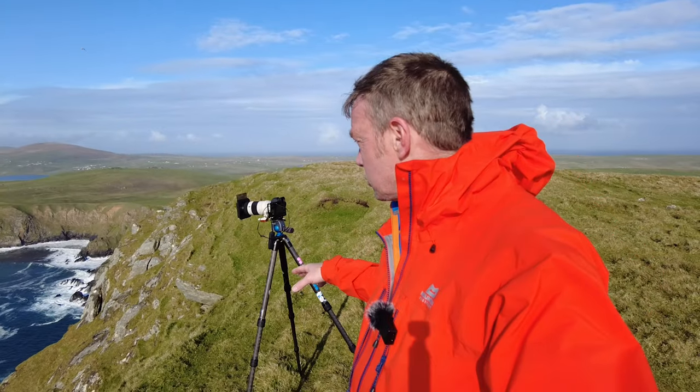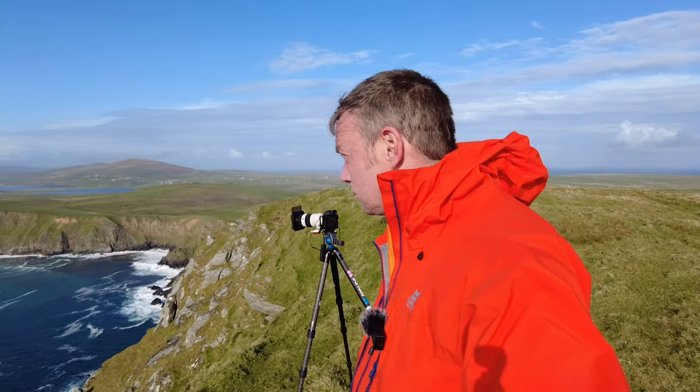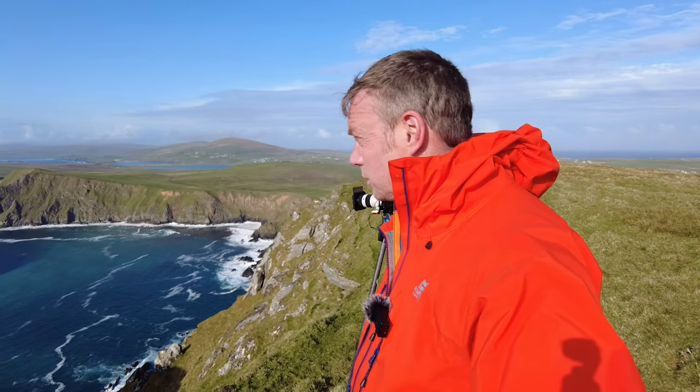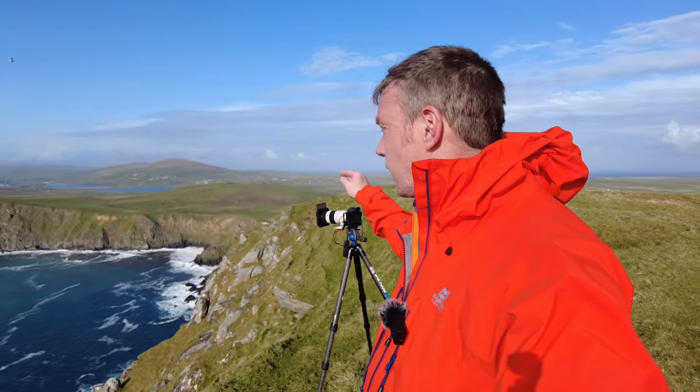I'm not right near the edge. I'm just going to push all the way around this coastline as well. What you can see, it is absolutely unbelievable. Every turn you make here in Shetland, it is unbelievable, really is. Right, stop talking, let's get on. I'm going to push you around, like I said before, and get some more images. See you in a while.